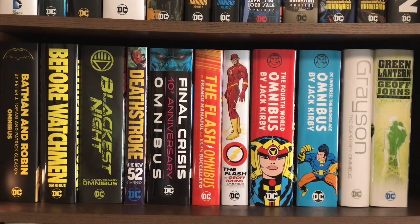Don't know if I even want to, to be honest. That book is barely 800 pages long, and the binding is as tight as the Capullo and Snyder Omnibus. I'm really disappointed with that, to be honest, but oh well.